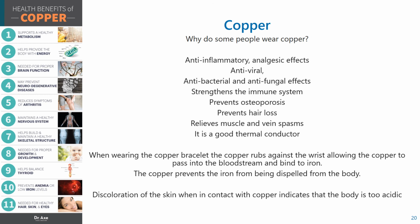Now, discoloration of the skin is normal, and when in contact with the copper, it indicates the body is too acidic. So it's good to wear it. If you get that little mark on your skin, it's perfectly okay. It washes off with soap and water. And it's very important to drink lots of water when you're wearing copper or magnets, because with all of the work your body is doing, you want to flush everything out.